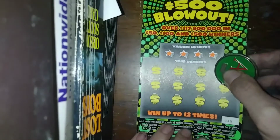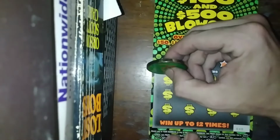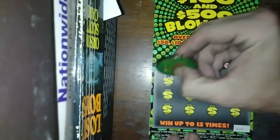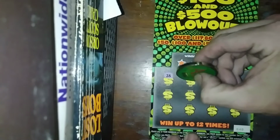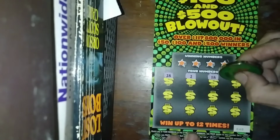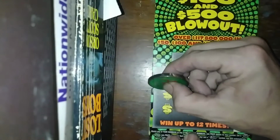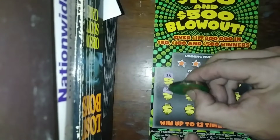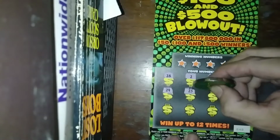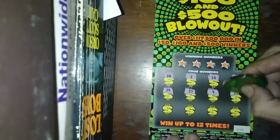We got tickets 41, 42, 43 of the blowouts. Looking for a stack of coins, 50 burst or a 100 burst. See what we can... see if we can pull off a win.